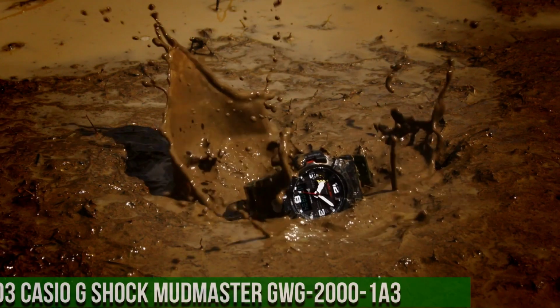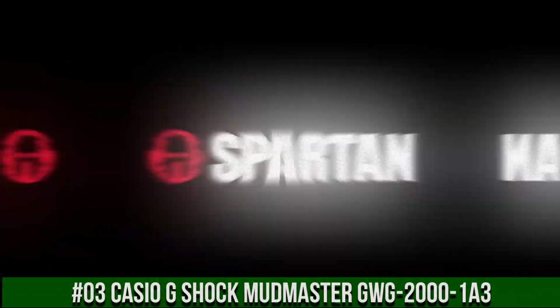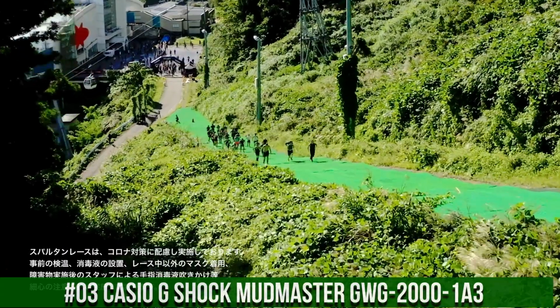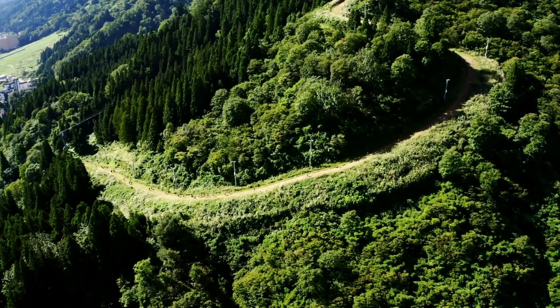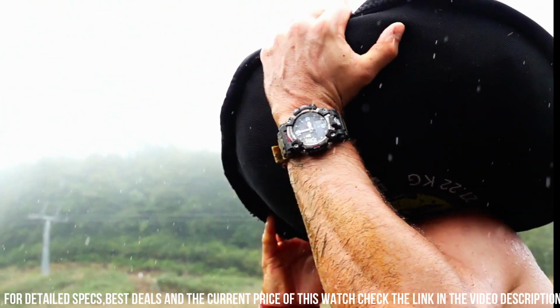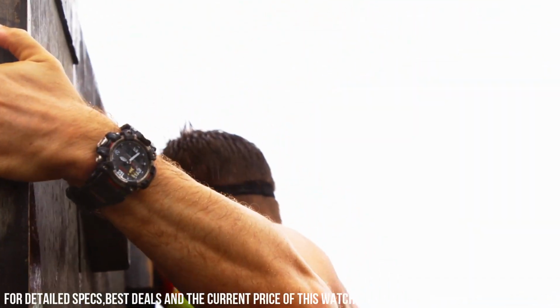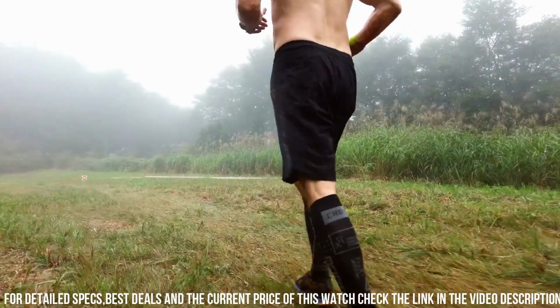Number 3. Casio G-Shock Mudmaster GWG-2000-1A3. Shock resistant structure. Dust and mud resistant structure. 20 bar water resistant. Tough solar, solar powered. Radio controlled, multi-band 6. Auto hand home position correction. Hand shift feature. World time, 29 cities.